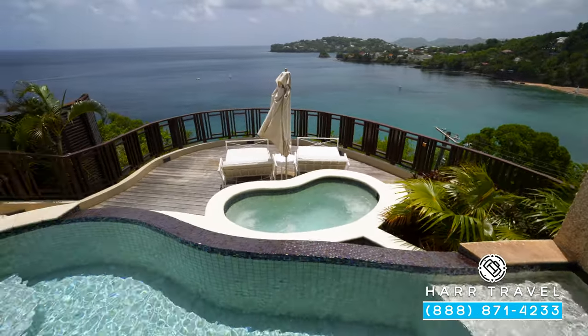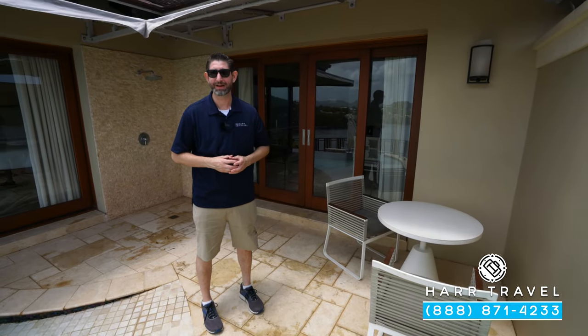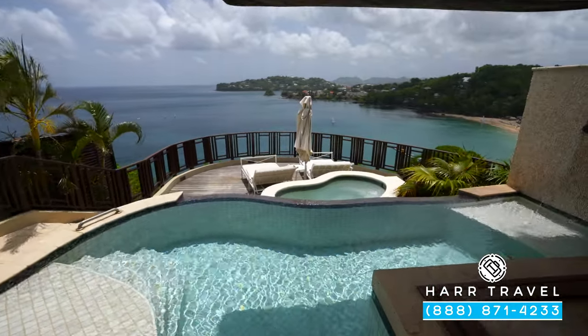Now outside, you're also gonna see that you have a table and two chairs, a perfect place to take advantage of that 24-hour complimentary in-room dining. They also have a cooler down here for you. They'll make sure that that's stocked every single day to your personal preferences.